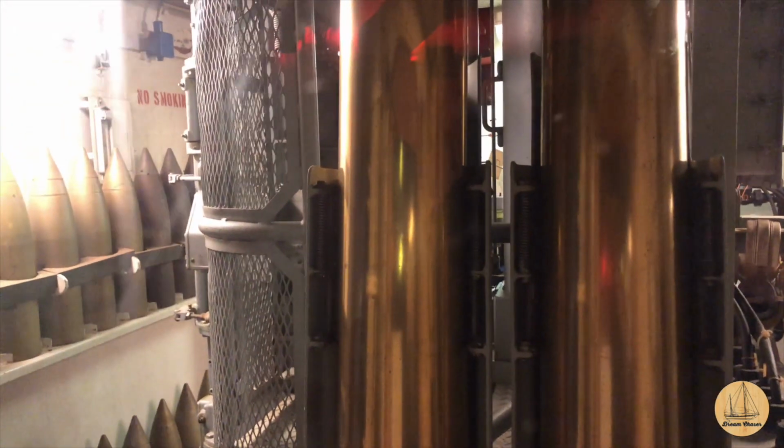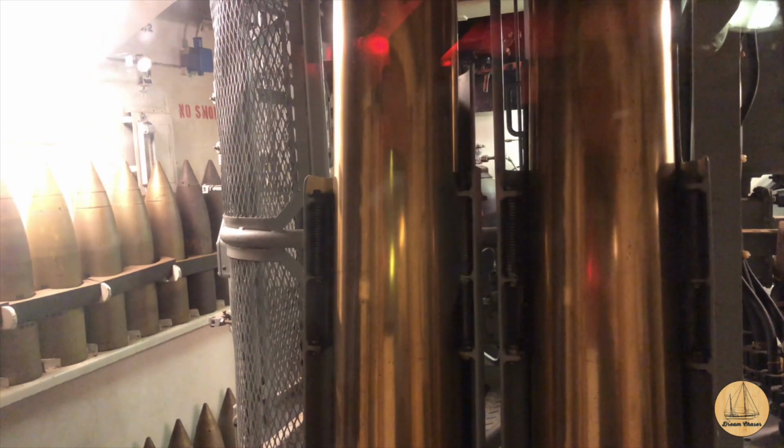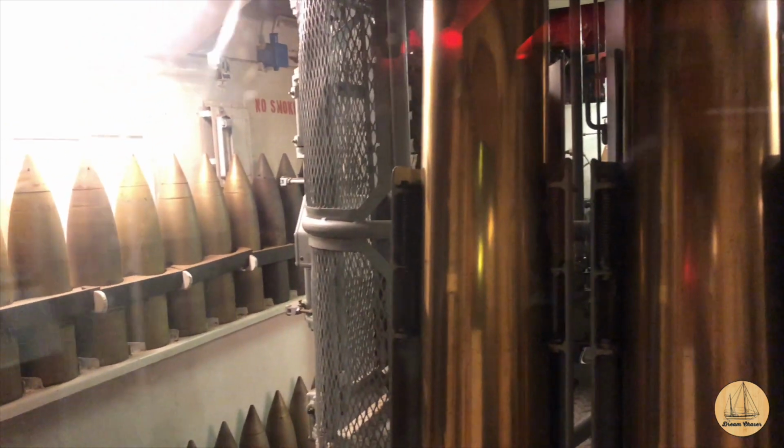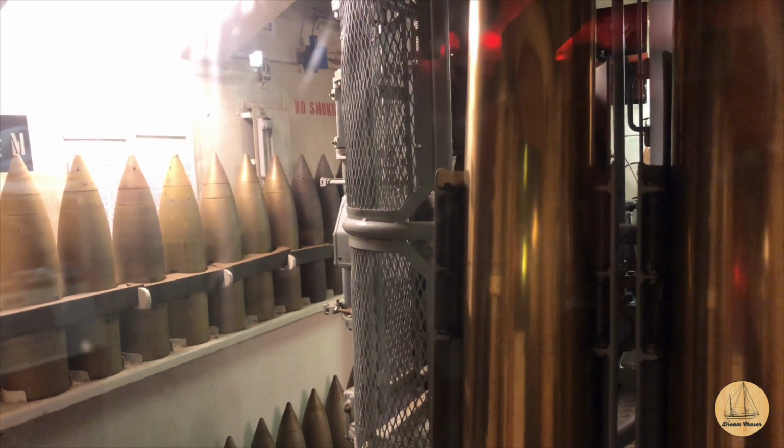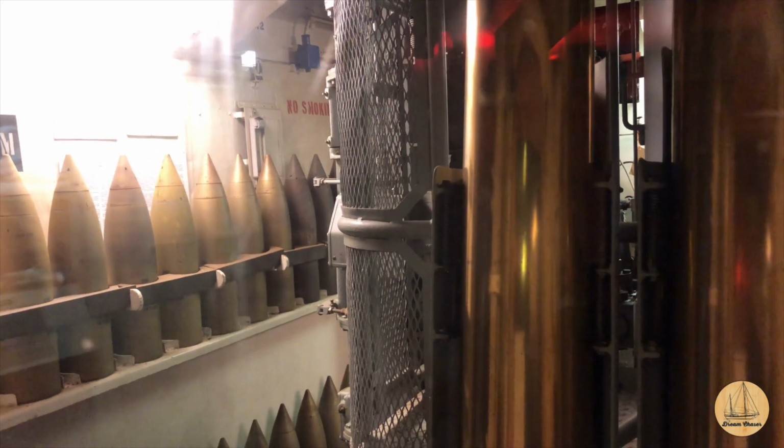Here's the handling room for the 5-inch gun on the bow, and you can see just how big those are. It's tough to see in relation to what size they are. They're probably 20 to 24 inches long over there on that shelf.